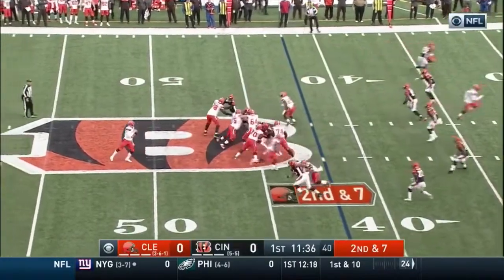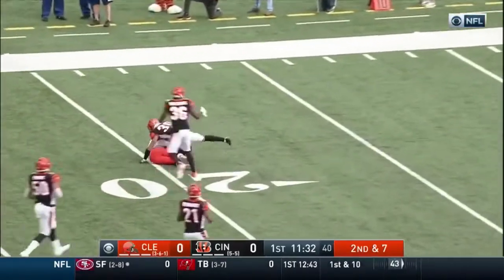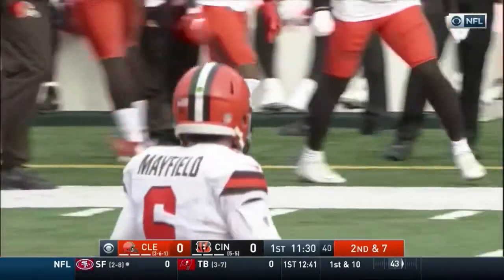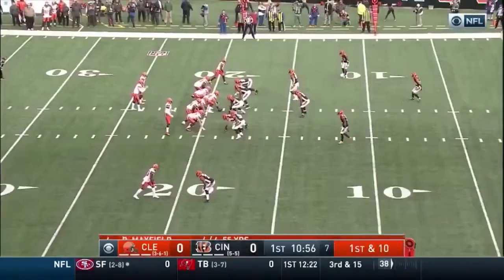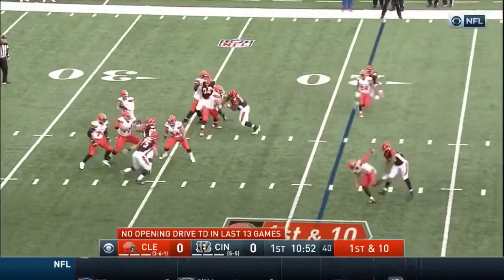A little bit low on the snap by Treader. Mayfield going long, and he's got his receiver at the 19-yard line. Grabbed on the play by Johnson. 4 different receivers for Mayfield to start things here from the 19. 1st and 10 is looking deep.